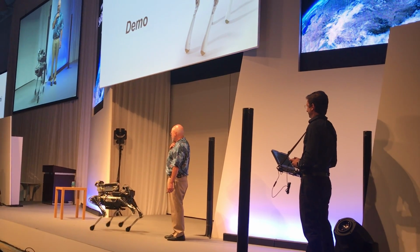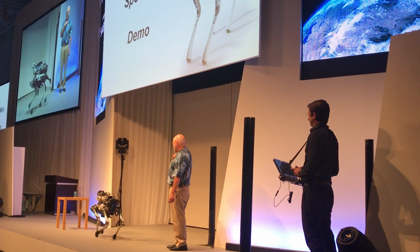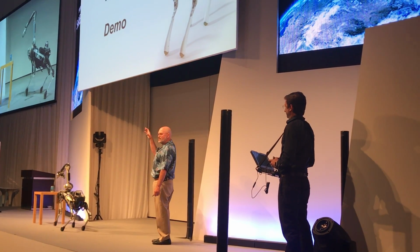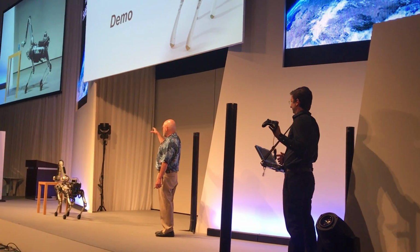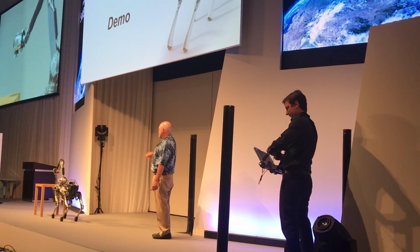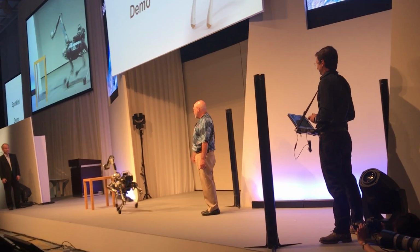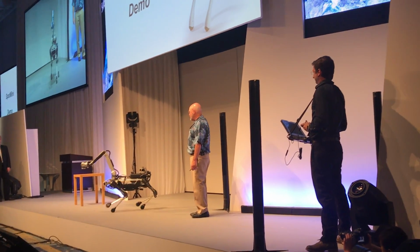I'm feeling a little thirsty. Could you get me that soda over there? So for this task, there is a camera in the hand. And when the robot gets close, it scans, finds the can, grasps it automatically, and then Seth will bring it over here so I can have a drink.